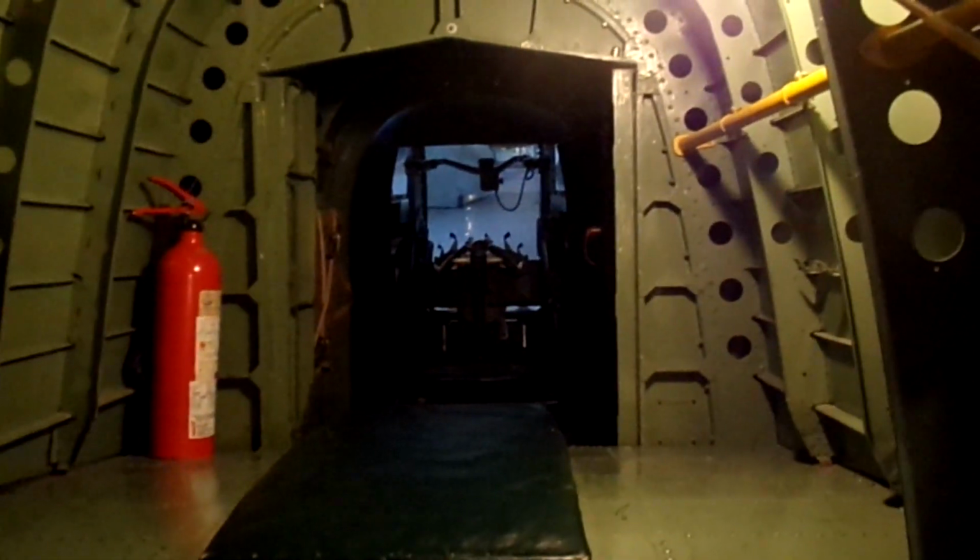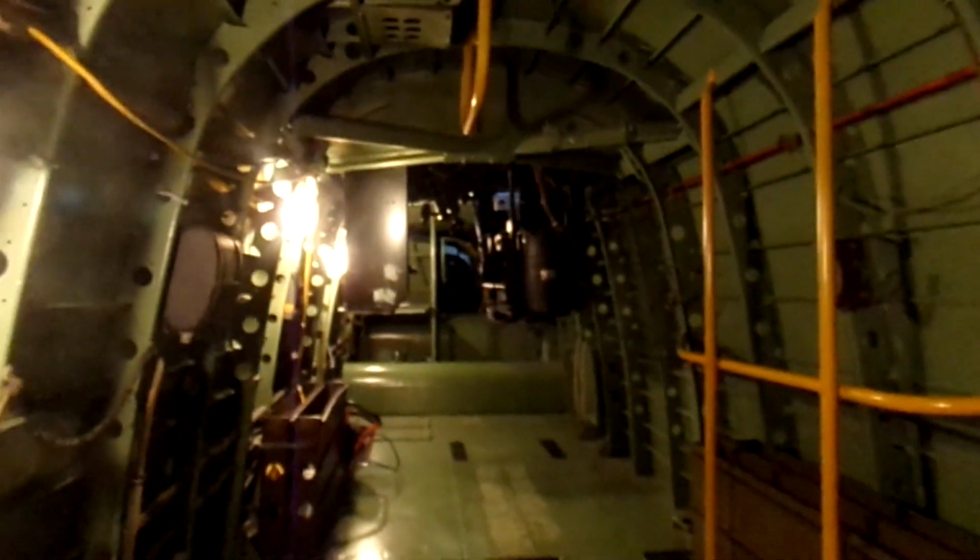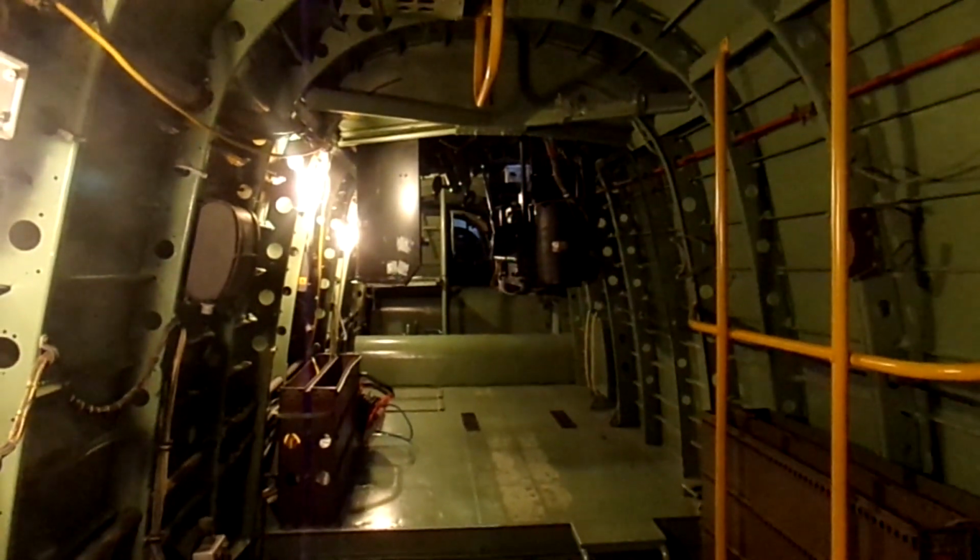And if we go down this way, this is a view of the rear turret, where some poor soul would be sitting for six up to eight hours per mission. He had to hang his parachute on that little door there, just next to this door. He couldn't fit in the turret with the parachute on. So if the aircraft was going down, he had a nightmare getting out. But no, this is absolutely amazing. And I'll get some photos for you guys as well. Now let's go take a look around.